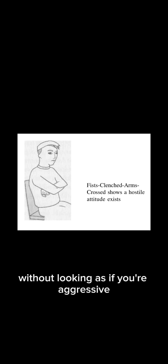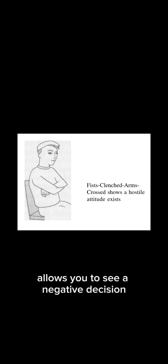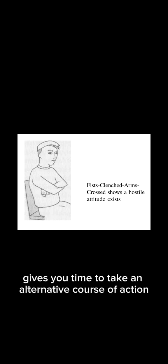It would be better to ask questions to try to uncover the person's objections. When someone says no to a proposal, it can become difficult to change their mind without looking as if you're aggressive. The ability to read body language allows you to see a negative decision before it is verbalized and gives you time to take an alternative course of action. When you can see a no before it's said, you can try a different approach.